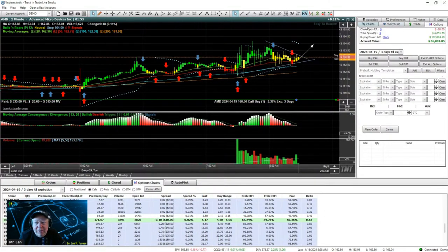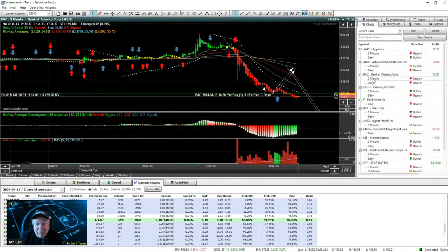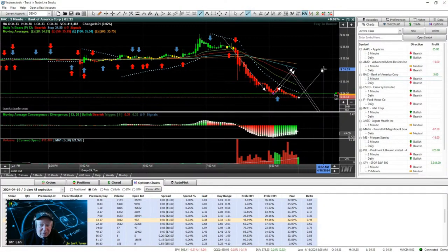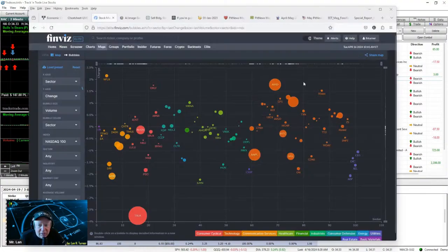Come on, baby. What is the other one we had running? Bank of America. Okay, we took a short position. It did rally a little bit. Like I said, I thought it was going to bounce up right there, and it did. We're in the green zone of the MACD. It means you don't want to be taking a short position during the green zone of the MACD, but we're short. This thing will probably turn and rally.